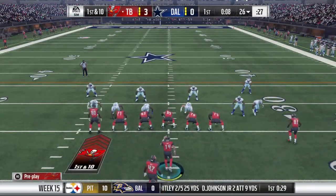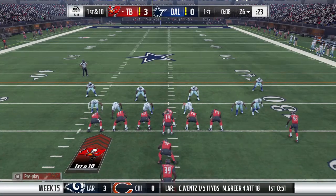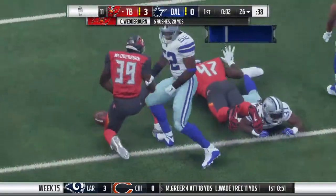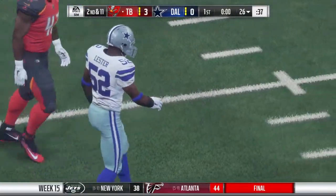3-0. Now a handoff here to his running back, and he's going to lose yards. They take him down at the 26. It's a loss of a yard there, and now second down.